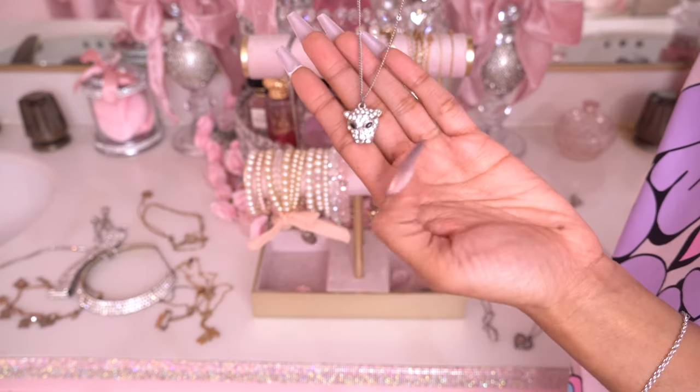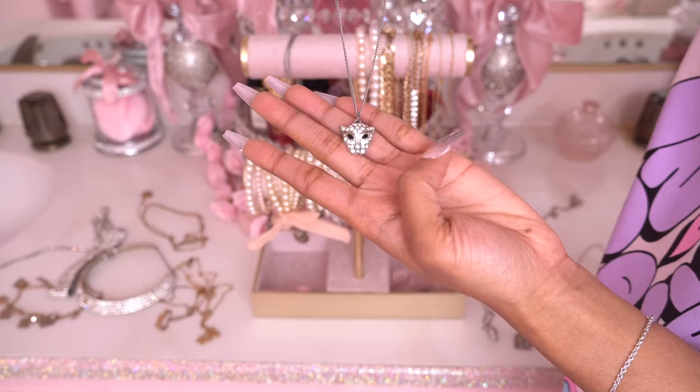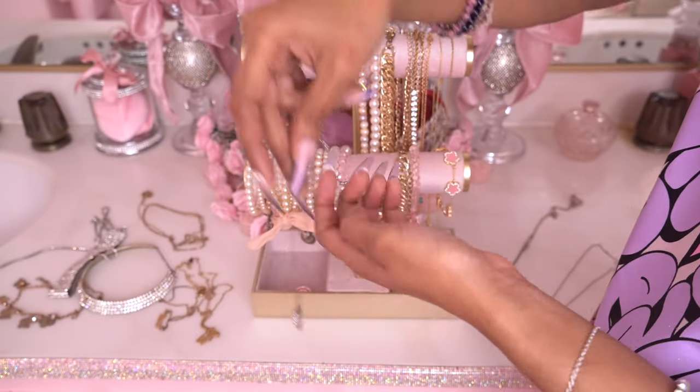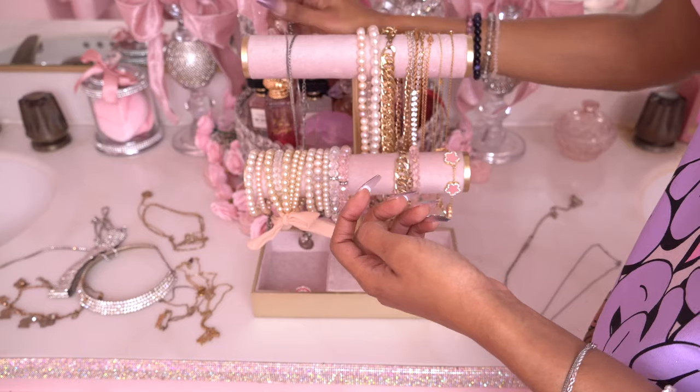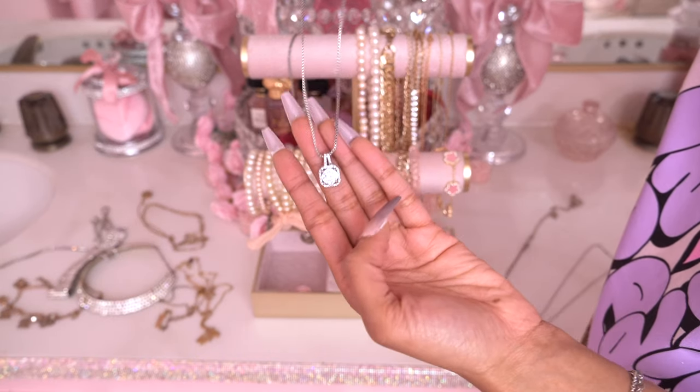Oh, this, I wore this so much. It's a leopard head or a panther head. Yeah, it was a panther head with black gem eyes. Obsessed. I had a thing, y'all, with cats. I have a thing with cats. And then this guy, I'm gonna keep.